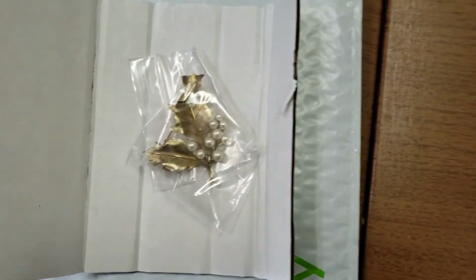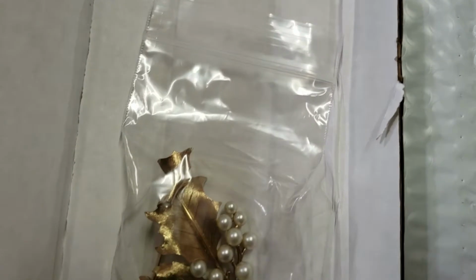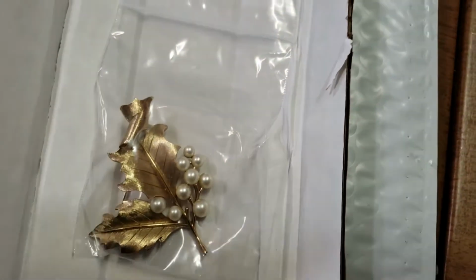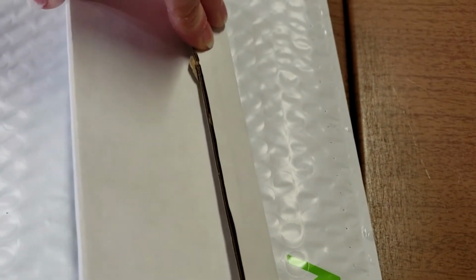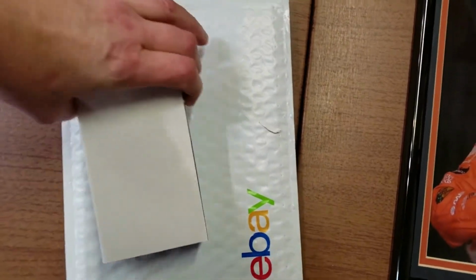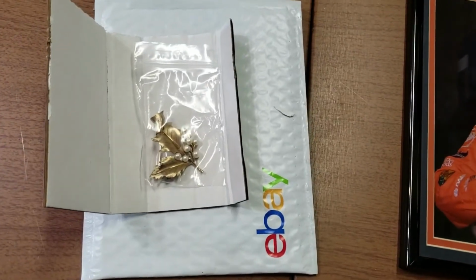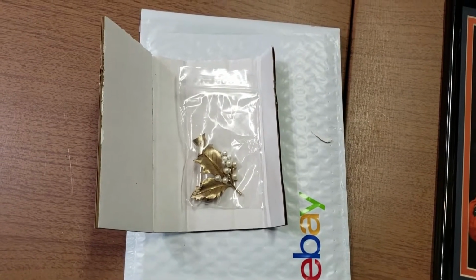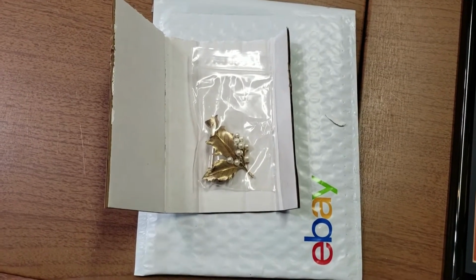This next item is a crown Trifari pin, and it's got little faux pearls and 2 gold holly leaves. And I wanted to show you how I would package this up. As you can see, I put it in this little plastic bag first, and then I'll wrap a little piece of small bubble wrap around it, and then I'll just fold it into this piece of cardboard, and that gives it an extra hard protection in this poly mailer. A lot of people ask if you'll ship it in a box, but I think this works just as well. This sold for $14 in 1 day, and I had it listed at $14.97, and I accepted her best offer. So they're all in at $19.14, and I paid $1 for it.